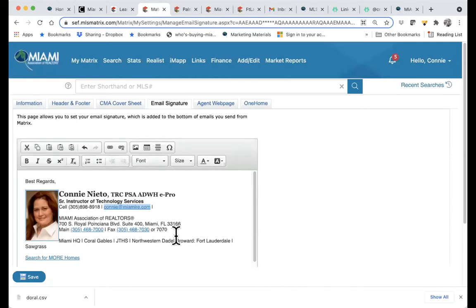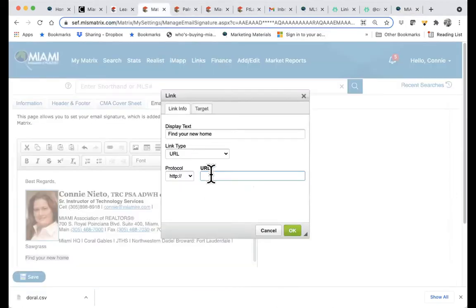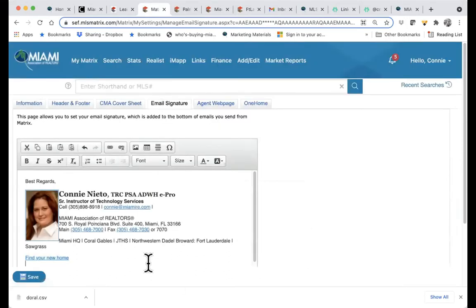I'm going to show again, but with a different item. I'm going to go ahead and remove here this "search for more" and add "your new home," right? And let's say I want to connect it to my trainer page. I select here, I click on the little link, the pop-up appears, and I'm going to take a minute and come back to my page, copy, come back in Matrix, and paste the URL in. So you can select from link to anchor text, email, and URL, and put OK. And that will create, right, hyperlinks for your image.